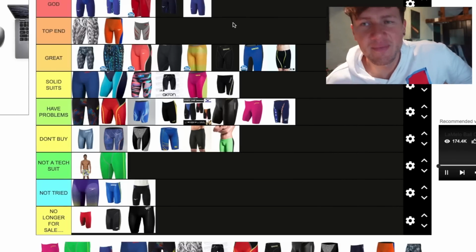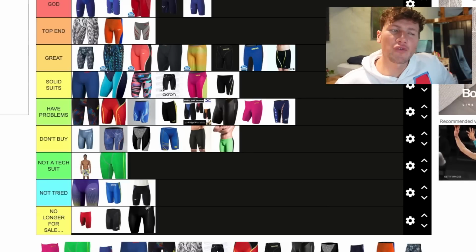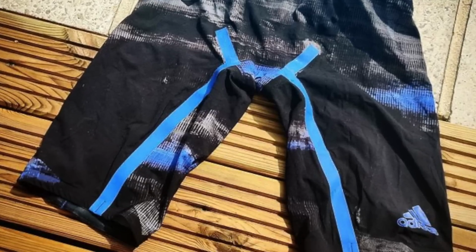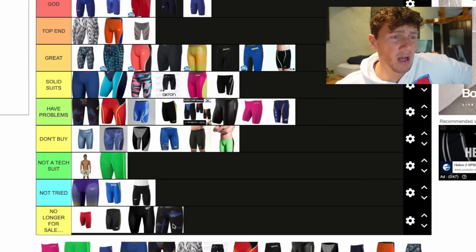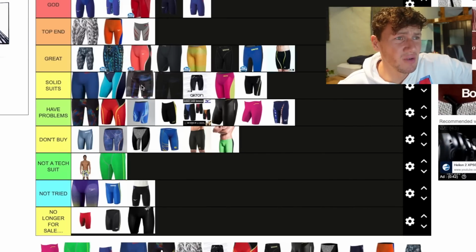And then lastly, I just realised at the bottom here, the Adidas 18 Freestyle Jammer. Might no longer be for sale because they've got the 2020 version, but I think you can probably still buy these pretty handily. I tried Kieran's pair of these. Did have a small rip in it. Probably should mention that. But it was a solid suit. It was a solid suit for sure.